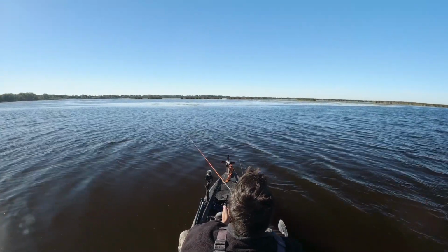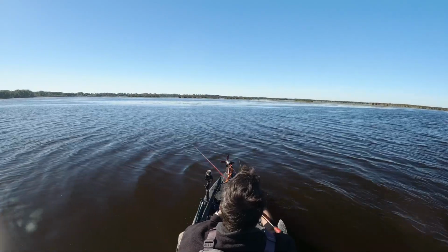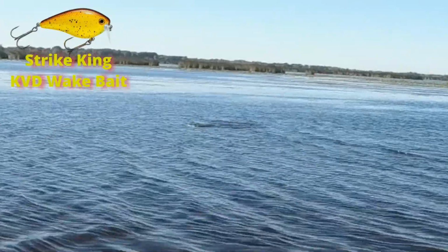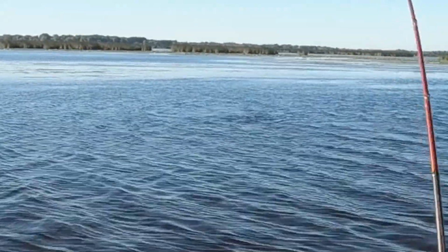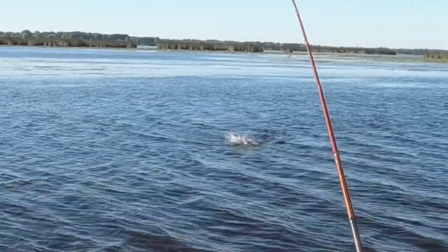This is a good example of how the weed edges could be identified by the wind. The areas close to the edge had a calmer appearance, and the more open areas had more chop. I was just casting to the calmer areas and retrieving the wake bait a bit faster so it stayed subsurface. I caught all the fish using this tactic.